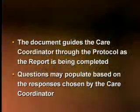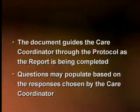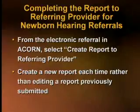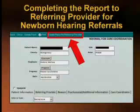The document guides the care coordinator through the protocol as the report is being completed. Questions are going to populate based on the responses chosen by the care coordinator. To complete the report to referring provider, you go in and select Create Report to Referring Provider, which you'll see in the graphic there. All the information that you've submitted from your electronic referral is going to populate over into that form. So, again, if you've chosen Medicaid, then Medicaid's information is going to go over there.